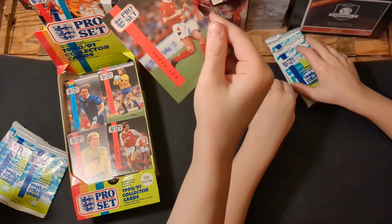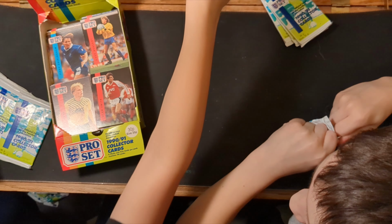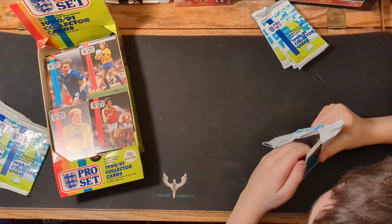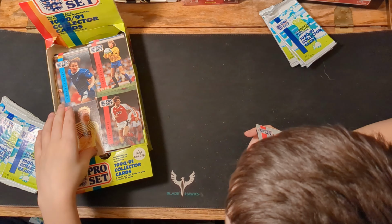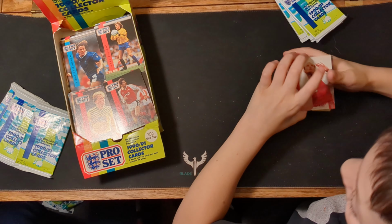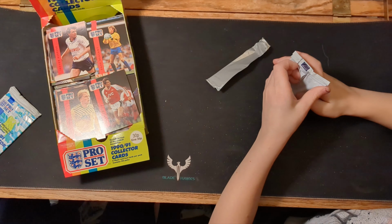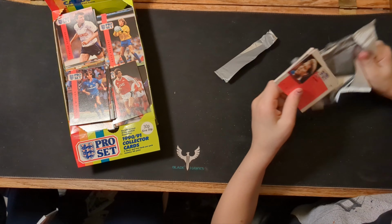Roy Keane. Dynamite. Too close. There we go. Well, you have a Dynamite. Roy Keane, baby. Roy Keane. Nice. All right, we found the top five or six off that list. Now the last, Teddy Sheringham. No, he's only worth a dollar. He's not worth that much. I have the last pack. We both have the last pack.